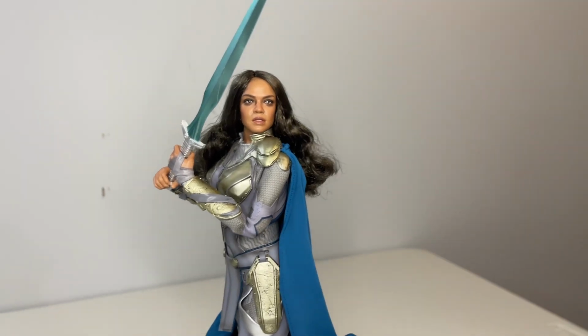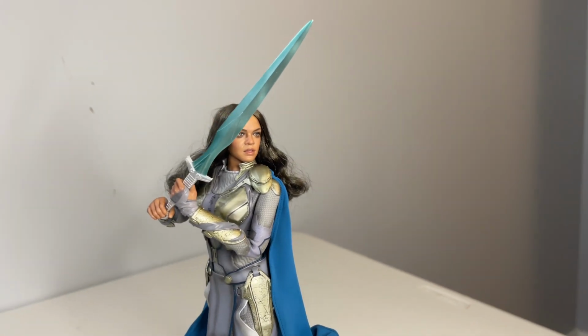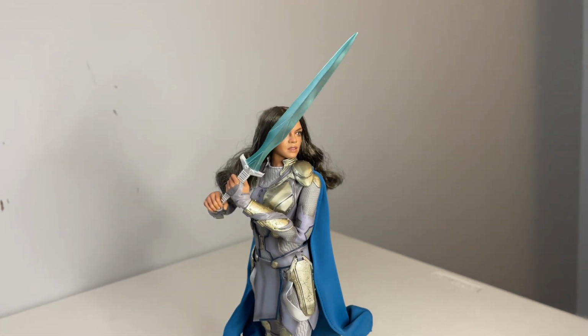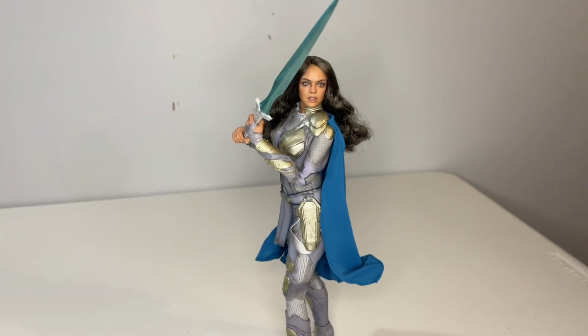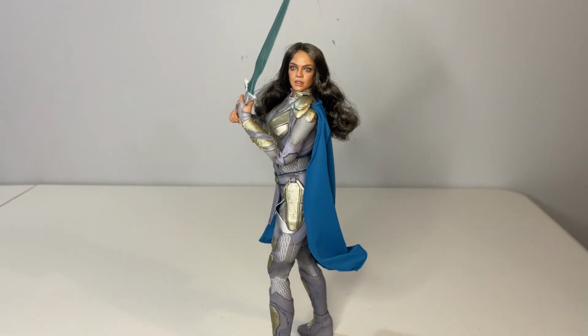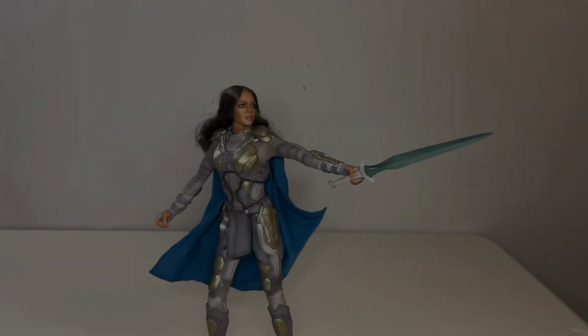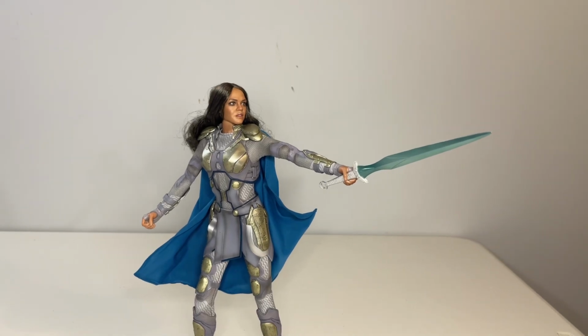The other thing I will say is FOMO wins out, and I'm starting to question if I should have ordered the Pegasus as well. I'm just curious how she would have looked on him, but you know what? That's beyond what I needed right now. In the collecting game, I do find you need to be disciplined, and I think the figure by itself is good enough for me for right now.